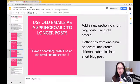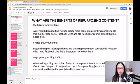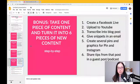And then a bonus way you can do is you can take one piece of content and turn that into 6 pieces of new content. So this is the ideal method for repurposing content, when you can flip it and change it. So for example, I can take this Facebook Live and upload it to YouTube, which I usually do. I do that step. And I could transcribe that into a blog post. And then I can use snippets from that blog post in an email.